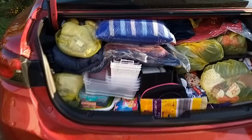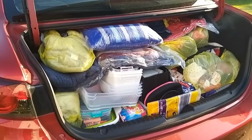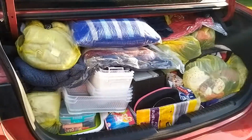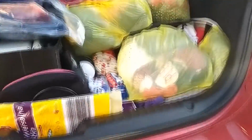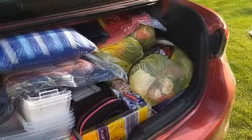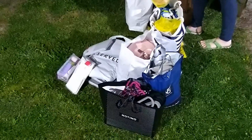Okay, so we are packing up the car and we are surprised by how much fits. How much did you say is in? I think 75% is in. Yeah, so that's how it's looking, and as you can see, we're literally shoving in all holes possible. Some more here, and obviously we still have more bags, but it's looking pretty good. The last thing is getting packed.